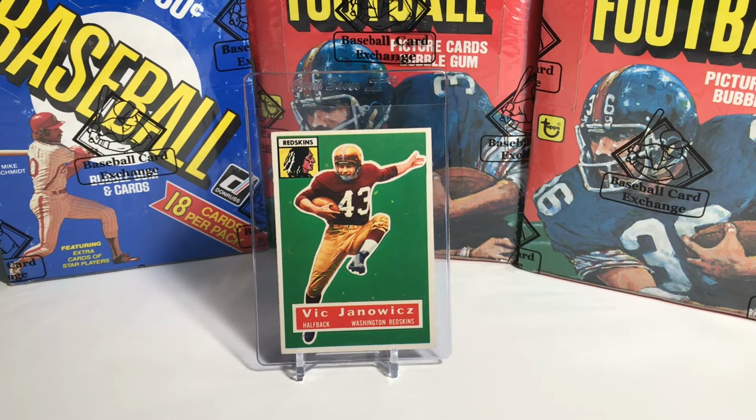We're continuing to spotlight the 1956 Topps football set today. And the first card we're going to look at is card number 13, Vic Janowicz of the Washington Redskins. Again, all the Redskin cards were short prints, and both the Redskins and Cardinal cards are actually more difficult to find today in high grade because they are short prints, but also because of their location on the uncut sheets.